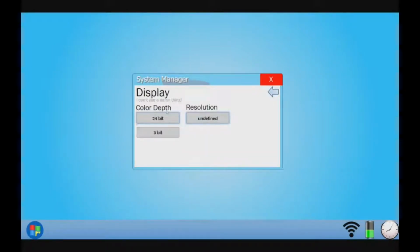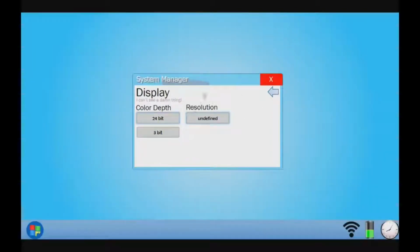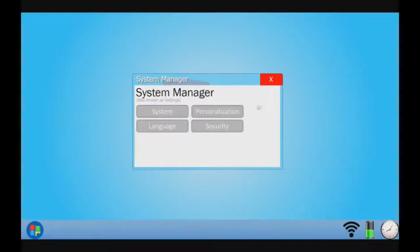Display settings. We have 24-bit color and 3-bit color. Don't know why we added this 3-bit color option. We just wanted to. Yeah, you can't really do anything with this, I don't think. And the only resolution is undefined for some reason. Yeah, I can get out of that.